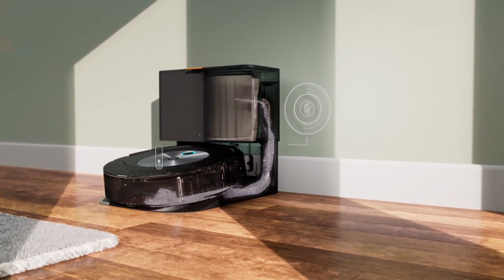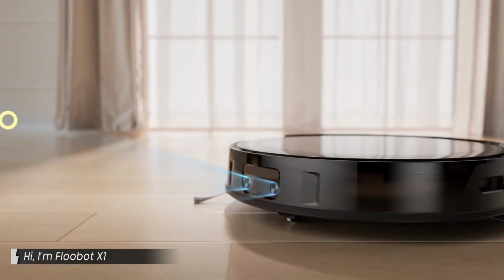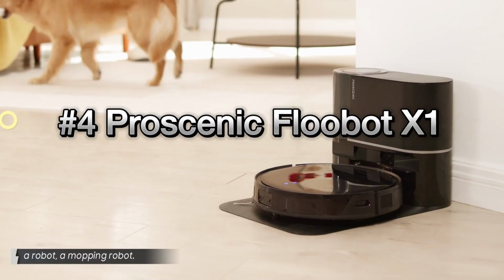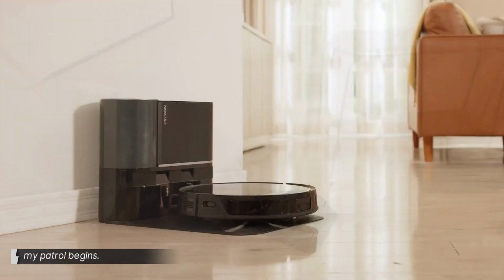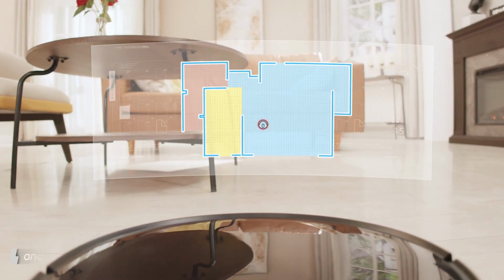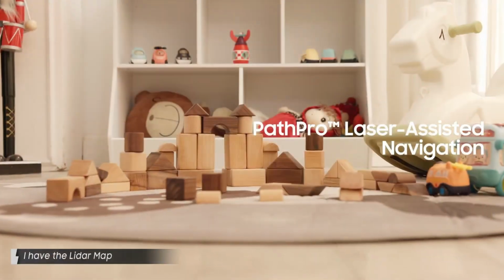Number 4. Proscenic Floobot X1. Many of today's best robot vacuums are pretty pricey, but if you're on a tighter budget, check out the Proscenic Floobot X1. It offers strong performance and functionality for a price that's around half what you'll pay for most of the models in our list. It offers mopping as well as vacuuming, and is able to detect which kind of flooring it's on to activate the correct cleaning method accordingly.